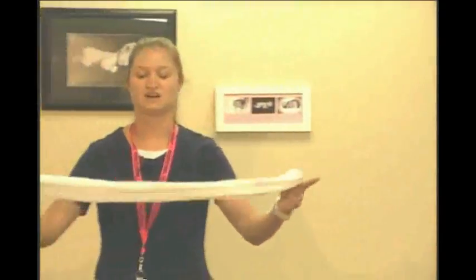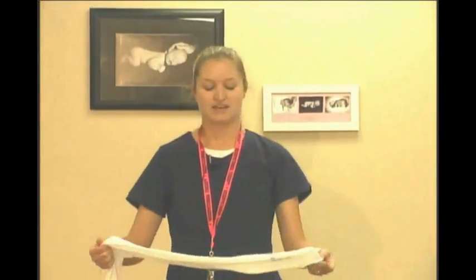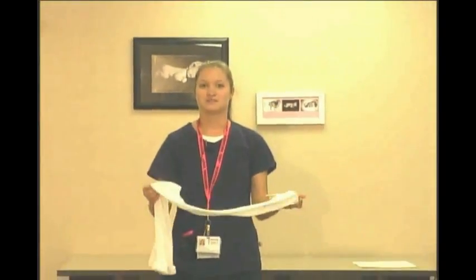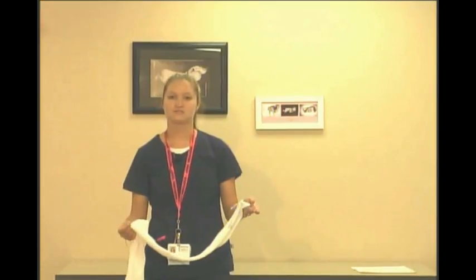So the first thing we're going to talk about are your TED hose. These long white socks, you may or may not already be familiar with from prior hospitalizations. They are worn to prevent blood clots. The doctors will often ask that you wear them for about 3 to 6 weeks after surgery, at least until you see them for your post-op appointment. You wear them for 23 out of 24 hours of the day. Typically, people take them off to take a shower, and then they get right back on.